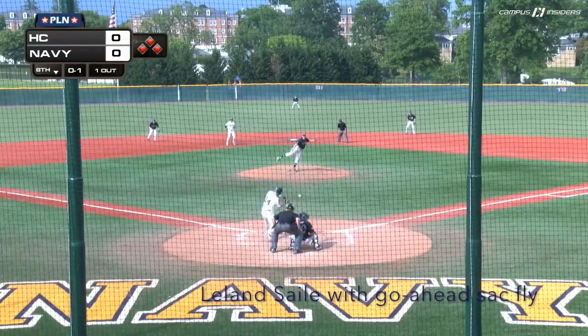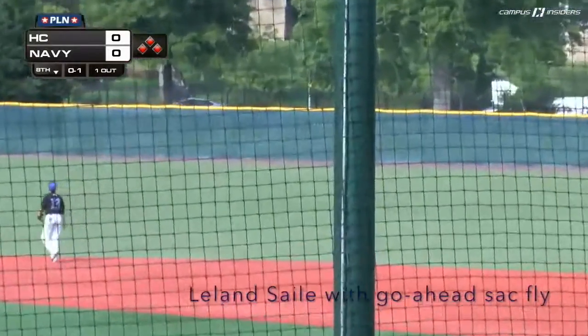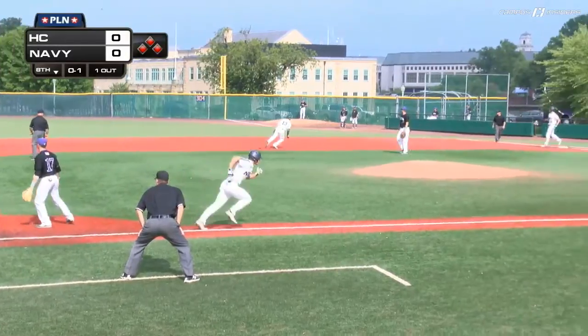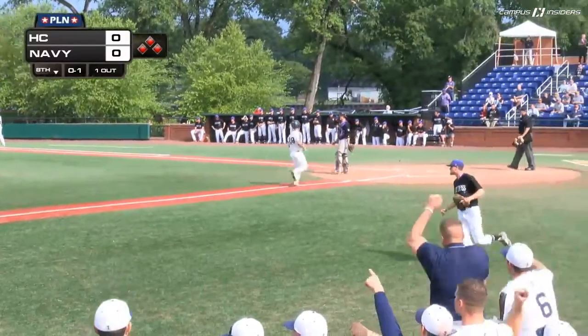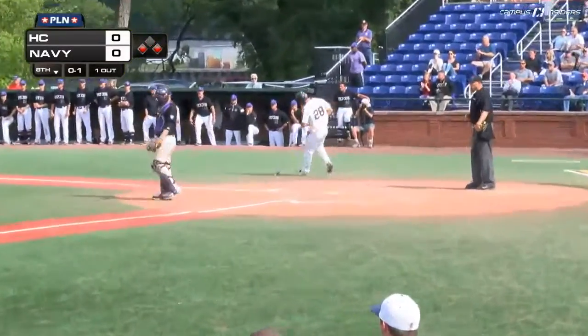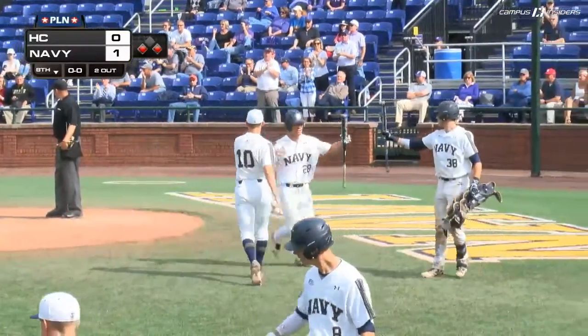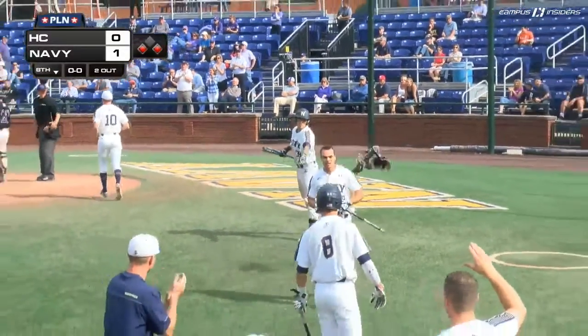The set, now the pitch, swinging away, and he lifts that one out towards pretty deep center field, and Dahlia going back should be plenty deep to score the run. Tagging from third is Bourne. He will score. Trent into third, and Leland Sale with a sacrifice fly here in the bottom half of the eighth inning, and it puts Navy out in front.